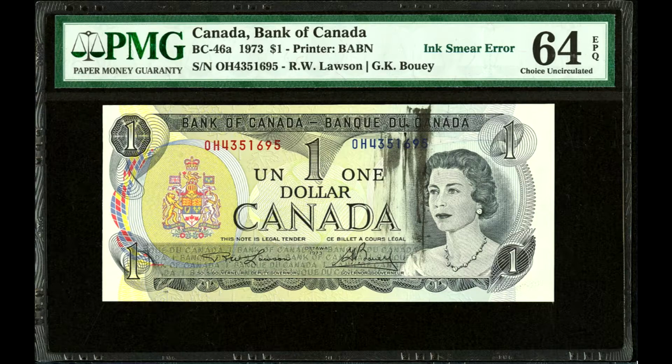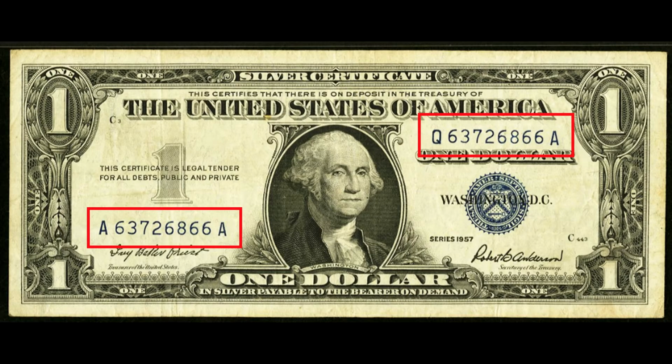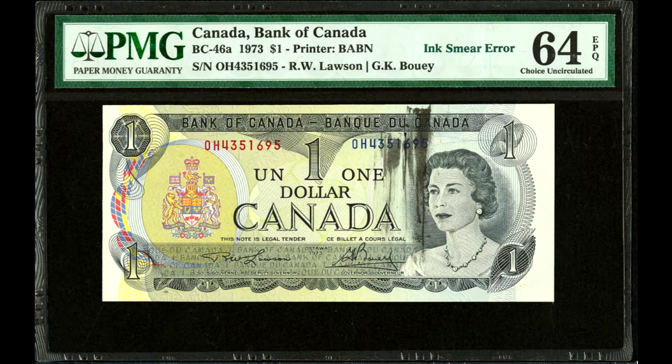Make sure to keep an eye out. Anything that looks different or strange, sometimes the serial numbers will be mismatching, so the numbers will be different. Those can slip by people's eyes so quickly, so make sure that the serial numbers match. That can be a really cool error that's worth money. This one sold for $330.